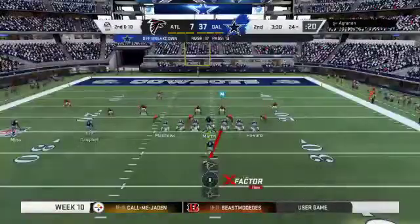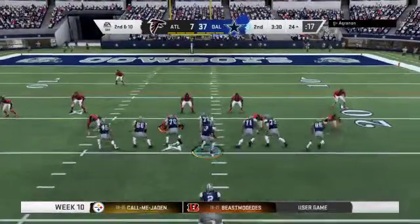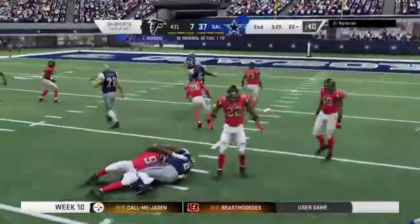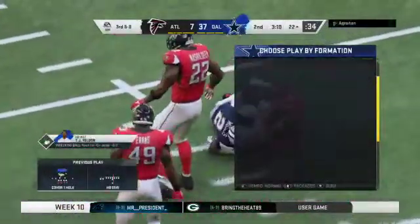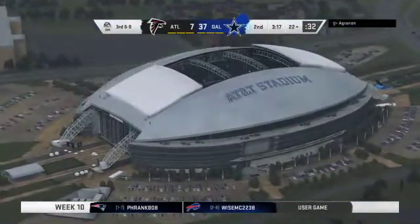From the 24, they'll go again on 2nd and 10. Hey, we're pretty quiet, D. Here's Morris. And he'll get a couple here down to the 22. Early down stuff to put this offense in a precarious position. We know that securing the point of attack, especially against the big-bodied guys in the middle of this D, has got to be priority one.